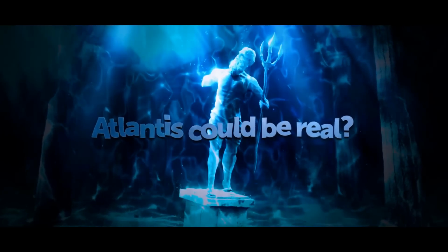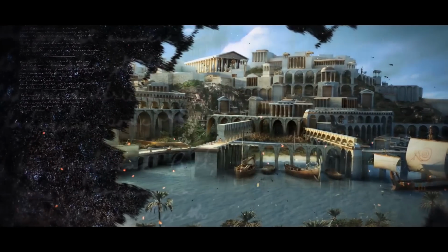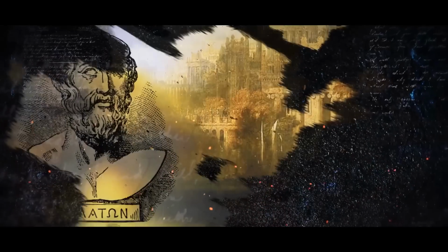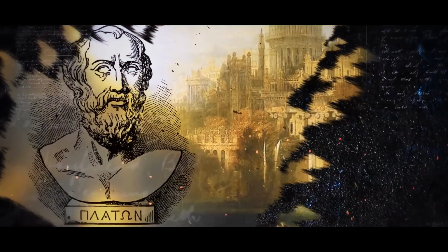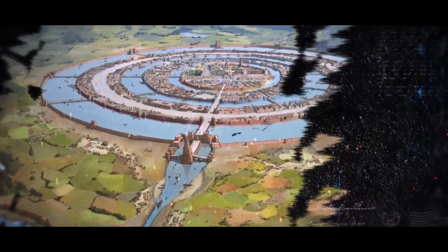Question for you. Do you think Atlantis could be real? It remains as one of history's greatest mysteries. The legend began with Plato, all the way back in ancient Greece. The tale of a civilization that formed and prospered before our own.